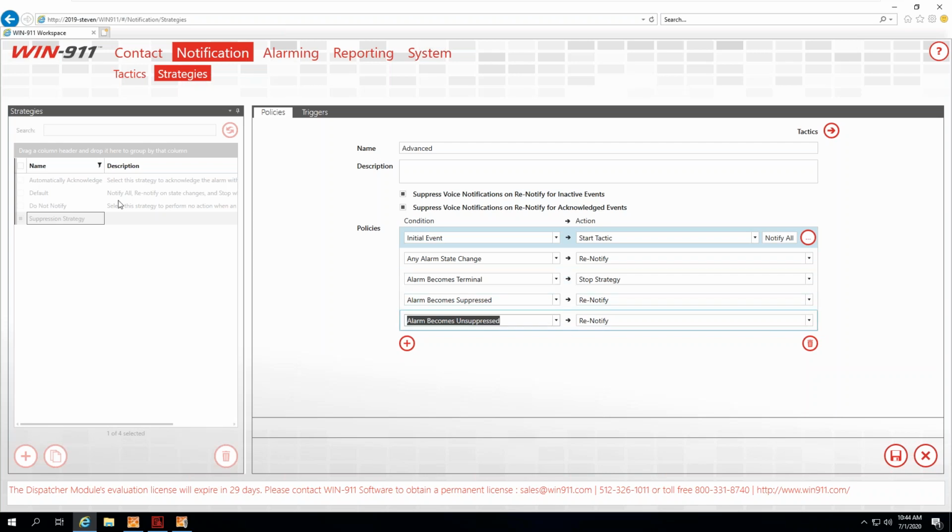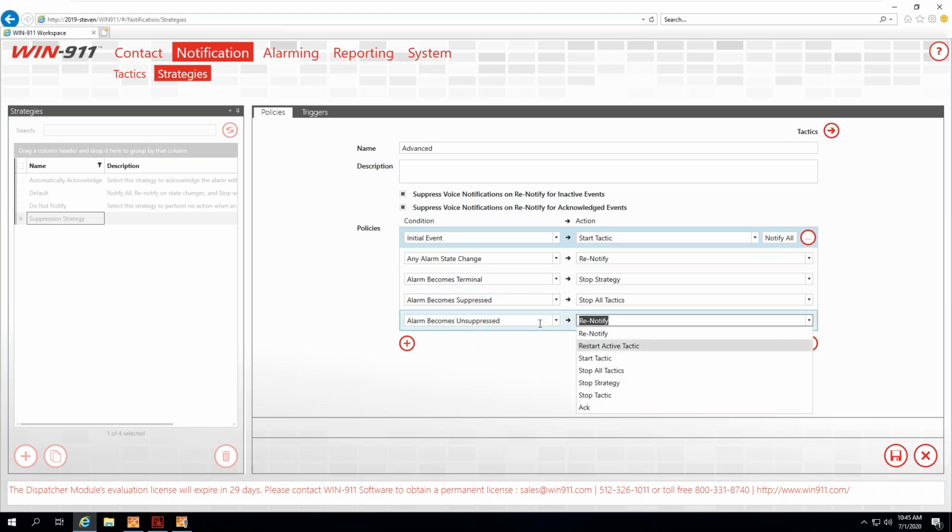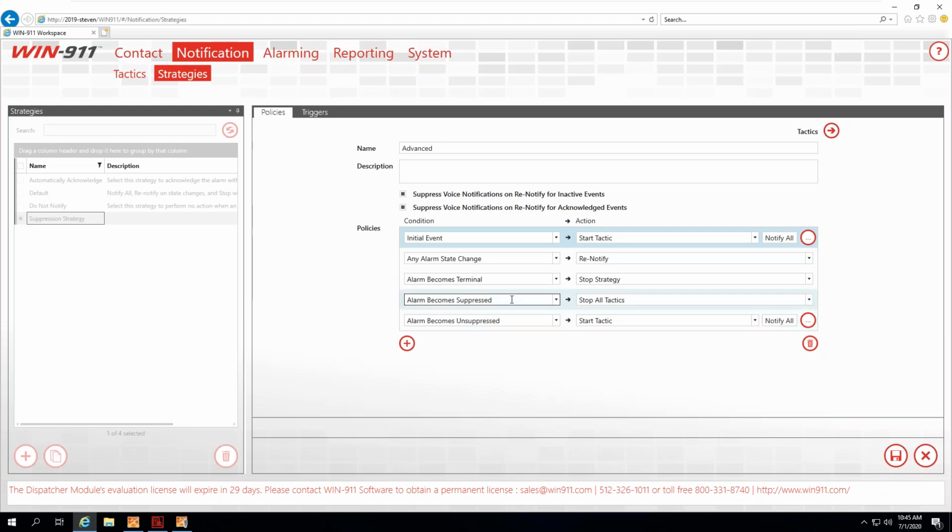So what you would likely want to do, and what I've done in this other strategy, is say that if an alarm becomes suppressed, I want to stop all my tactics. And the tactics represent notifications going out. So when something gets suppressed, I probably don't want to send any notifications anymore for that particular alarm, so I can stop all the tactics. And if it becomes unsuppressed, so in iFix's case, it's shelving, so everything's on a timer. So once it's unshelved after your timer, it's going to become unsuppressed. So you can choose to take an action at that point and say, when alarm becomes unsuppressed, go ahead and start your tactic up again. And that can be any tactic that you want. Again, that's just your call out list that you're going to be triggering. So that's a fairly simple approach to it.